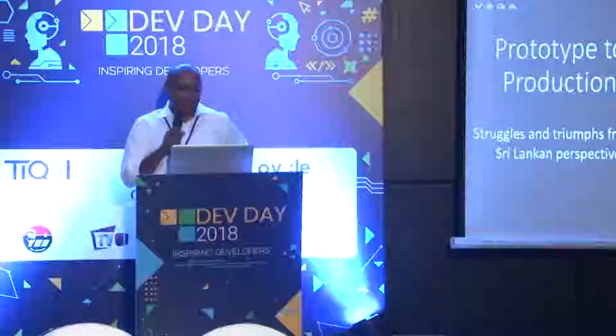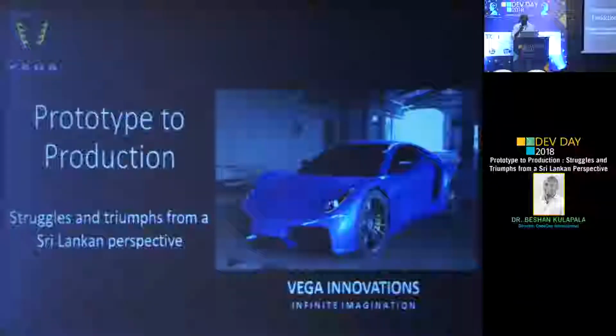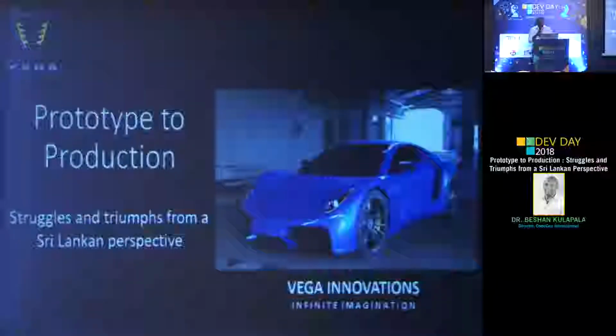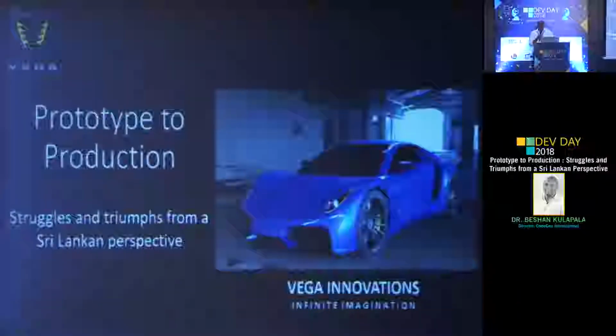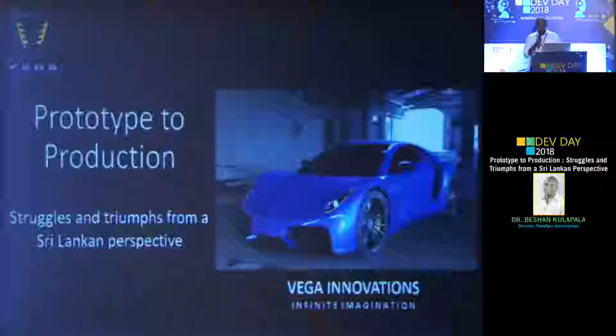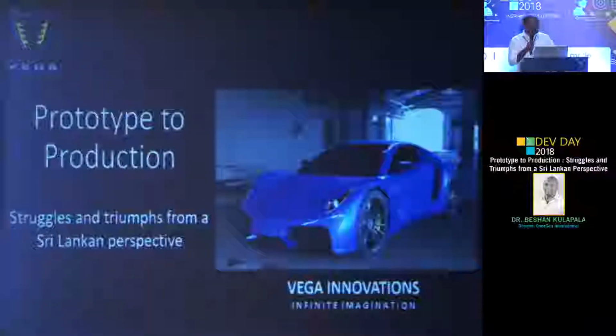Today we're going to talk about some of the experiences that we have had with Vega, the car that we're building, and then the electric vehicle chargers that we're developing, so that I can give my thoughts on and talk to you about the challenges that we have faced when trying to do prototyping to production level software, hardware, and whatnot. Hopefully I can focus my slides here more on the software side of things.